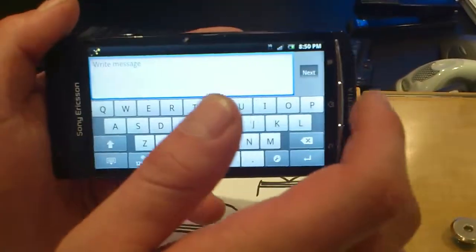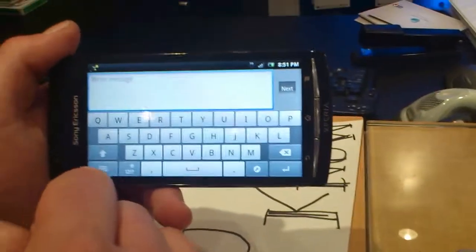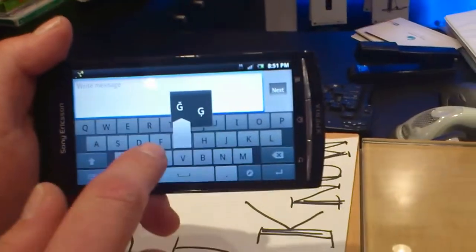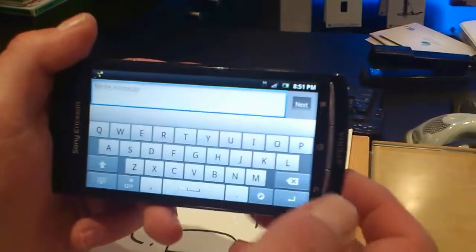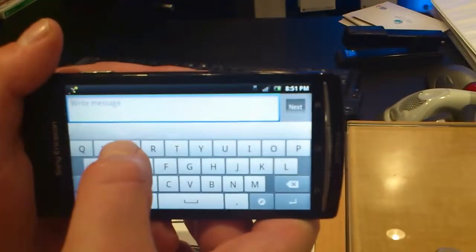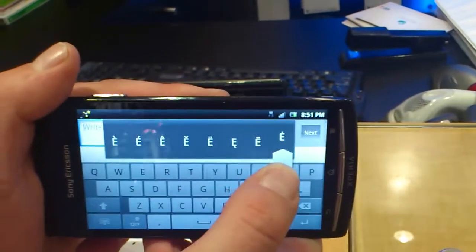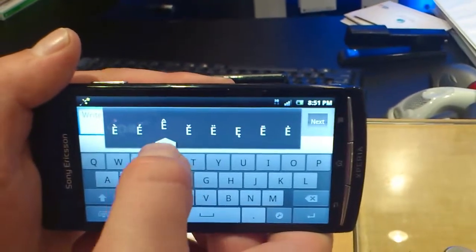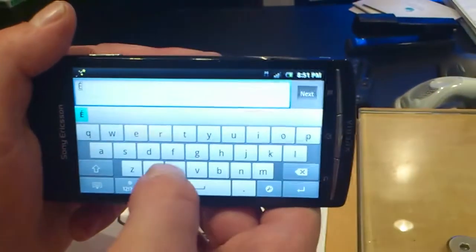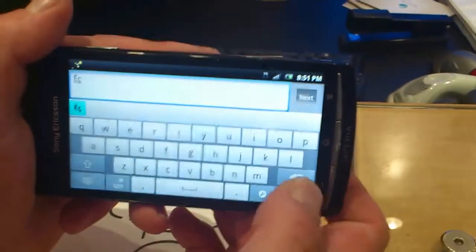We don't have text swipe set up on this phone yet, but the way that it works is you just grab a letter and you start dragging, and then you can create a word. So as you saw there, let's say I'm writing in French, for example. I'll press E, and then I can select which E I need, right? Let's say I need to write something in French right there, E. And you have your C for garçon, whatever, anything you need.